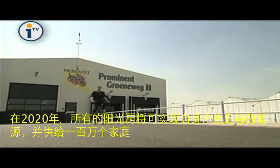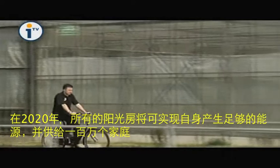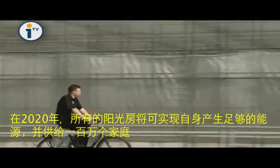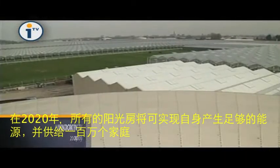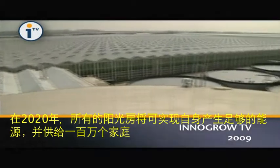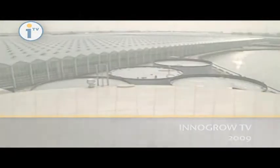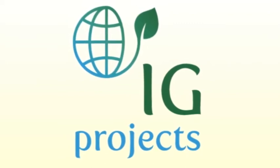It is not only Ferdy van Elsvik who is excited about InnoGrow's closed greenhouse. By the year 2020, all newly constructed greenhouses consume less energy than they produce. Under ideal conditions, this would represent a total saving of more than 4 billion kilowatt hours annually, which in turn is equivalent to the amount of energy consumed by 1 million homes.